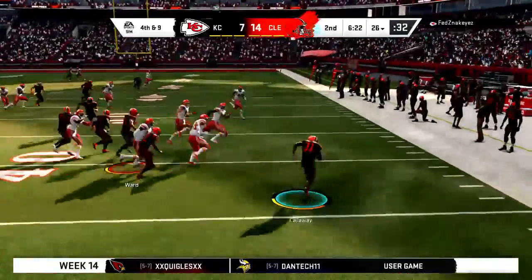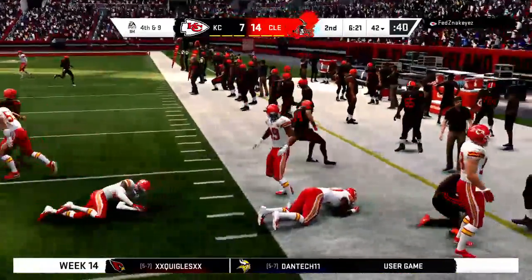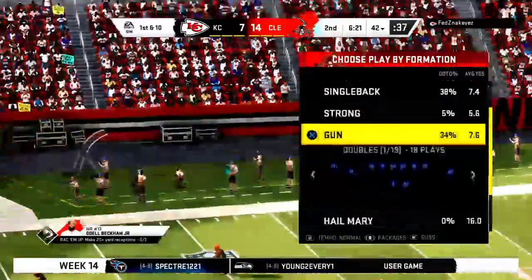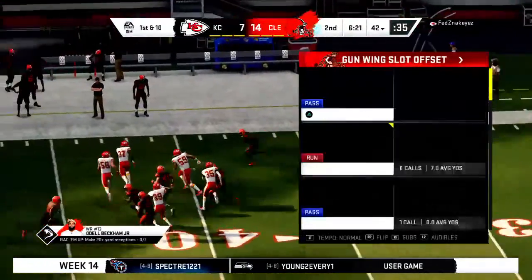Exactly. Now Callaway on the return. Well, he wasn't too far from breaking that. Officially, give him 15. And the Browns will take over 1st and 10.